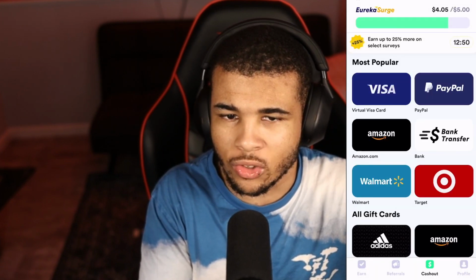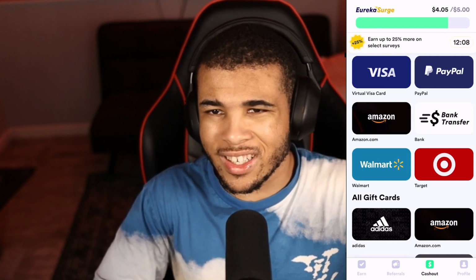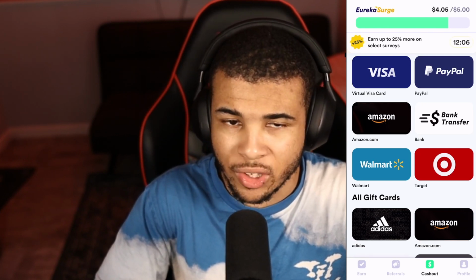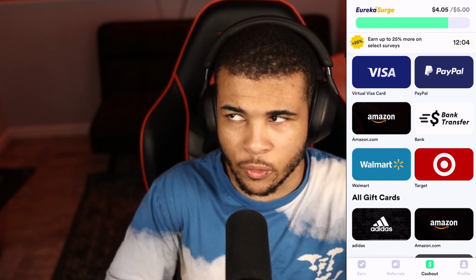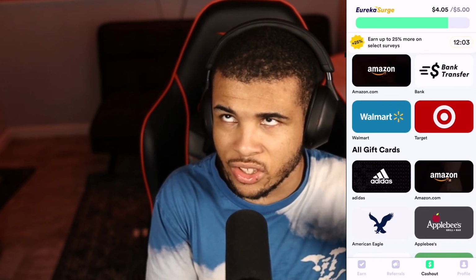I would recommend some other apps, but this is the only app that does have the feature to go to Chime, which is going to be under rewards, and you guys can find an option called bank transfer. If you guys put your routing and account number inside of the app, then you guys will be able to get some free money and transfer it over to your Chime account, which is actually pretty easy and effortless.